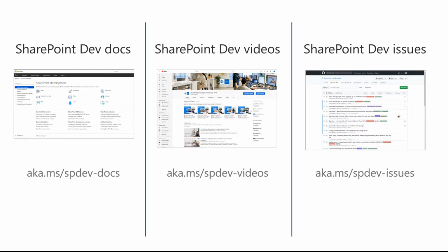So the SharePoint Dev Docs, SPDev-Docs, is the SharePoint developer documentation all up. So that's SharePoint Framework, as well as the add-in development, as well as the classic WSP package development. It's been so long since I've done that, I had to think about it for a little bit. So all your SharePoint developer documentation has moved there. So that's your first start there.